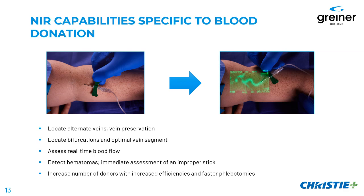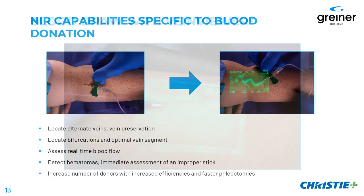And we can increase the number of donors that are coming in with our increased efficiencies, with faster phlebotomies, better samples, less risk of red blood cell lysis. We're getting better bags of blood. So all in all, using a device like this is quite helpful for our donors, but also our staff.